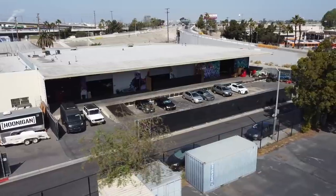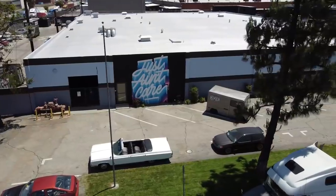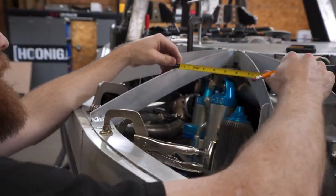Now, right around mid-May is when we were making our big transformation. That's when we were leaving the donut garage and heading over to our new shop. So in the middle of that transition, Alex decided to stay back and continue working out of the donut garage, working on the new fiberglass hood and continuing to make those handcrafted body panels for the Warthog.